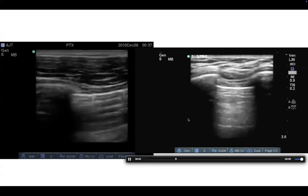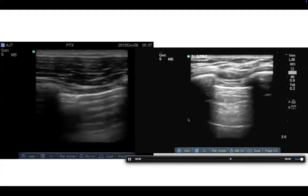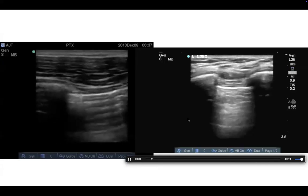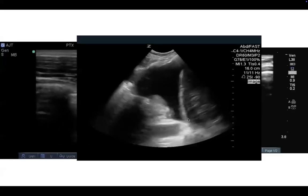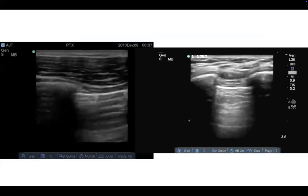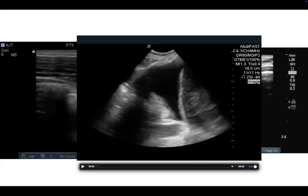So at least at that point, you can say we're not waiting an hour later and all of a sudden she has a deterioration and a tension pneumo. So it's very, very helpful at the bedside to get an answer very quickly. This is just another example of a large effusion, and the lung kind of flapping in the wind there.